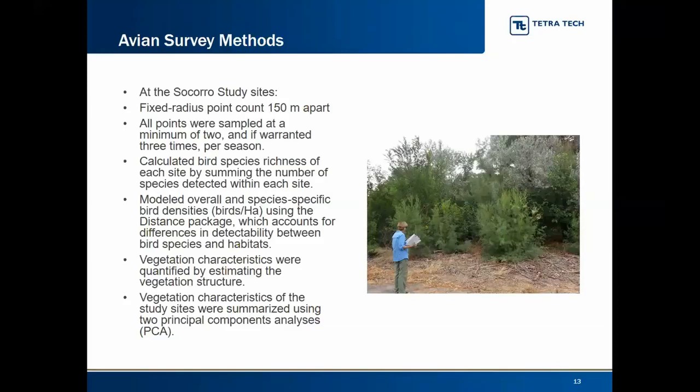And then we really wanted to look at structure. What structure are the birds actually using? From the dense Tamarisk and Russian olive all the way up to the cottonwood. So at each point we quantified and estimated the vegetation structure. And then the vegetation characteristics of the study sites were summarized using a principal component analysis.